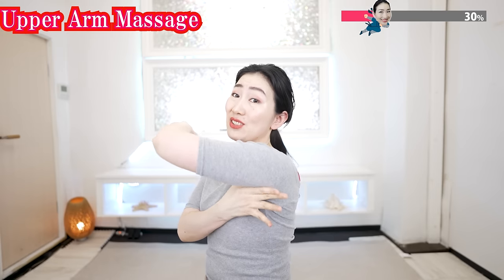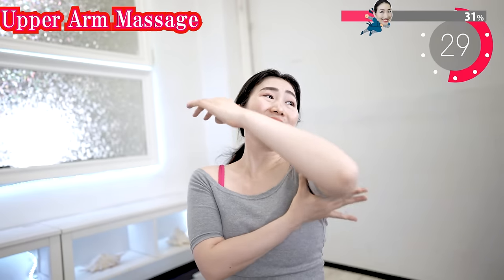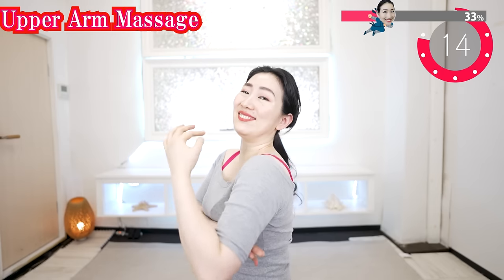Now, place your two fingers on here and lower your arm like this. And as you move your two fingers, it's like massaging your arm. Try to grab your upper arm while lowering it rhythmically.